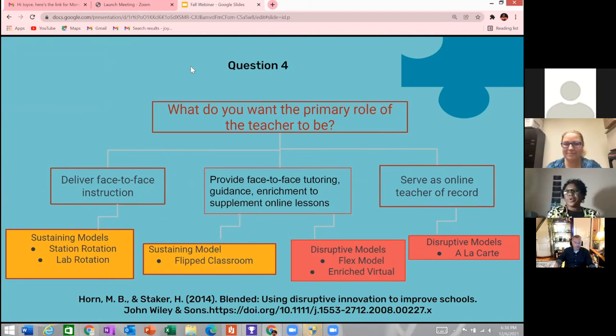One thing we forget is that we are also part of the learning process. So we, the teachers, have to ask ourselves, what do you want your primary role to be? Do you want to just deliver face-to-face instruction? Then you are going towards the sustaining model more, with the rotations. If you want to provide face-to-face tutoring, guidance, enrichment, supplement to the online lessons, then you're looking at the flipped classroom, which is also a sustaining one.